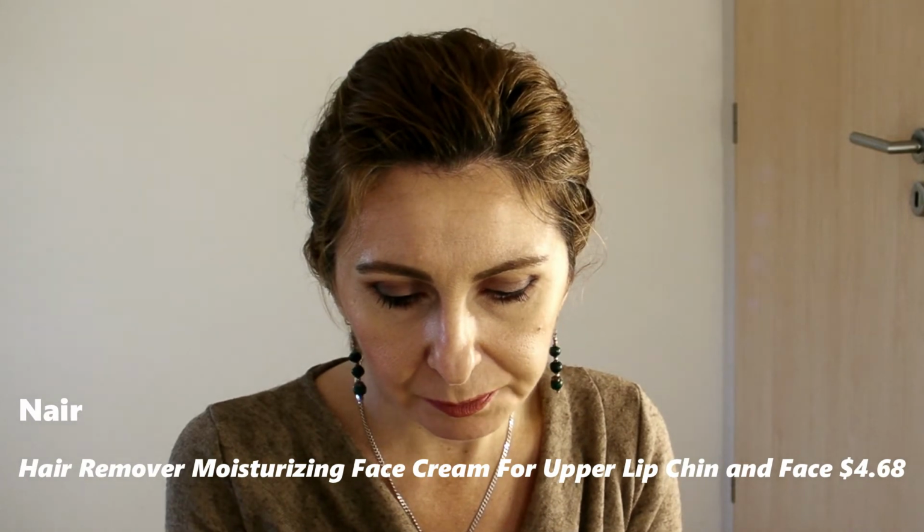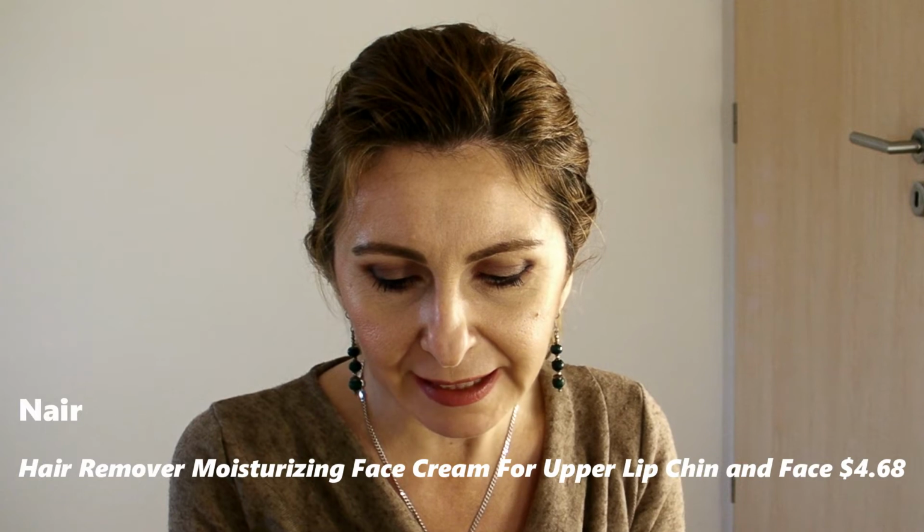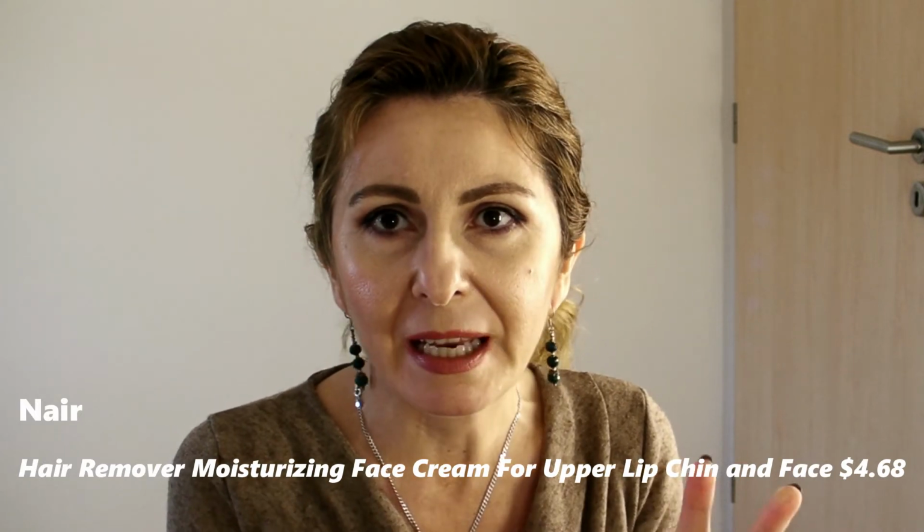Yes, it's also mentioned that it's easy, fast and pain-free. So no pain while you're removing your hair, like waxing, for example, or even with a laser. Sometimes somehow it's pinching. Yeah. So yeah, I'm really excited for this cream.